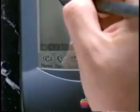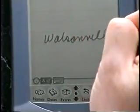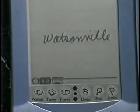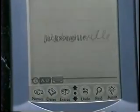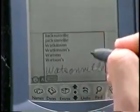There's over 10,000 words in here. There's a lot of words Newton knows, but certain kinds of words, things like last names and street addresses, are not going to be built in. When you write one of those words, Newton's going to give you its best guess. Here's the cool thing. You can teach Newton new words.